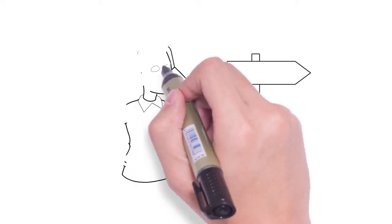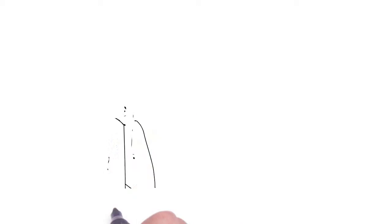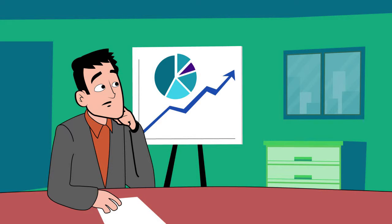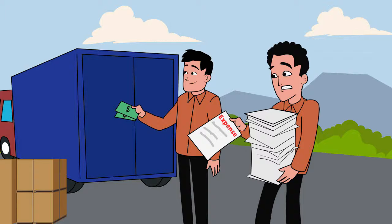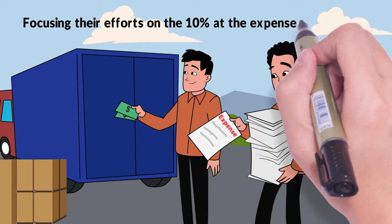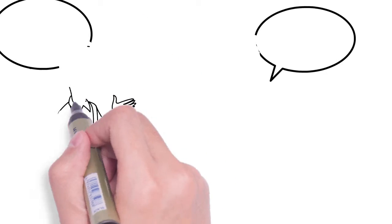The implications of supply chain decisions can mean the difference between spending or saving millions of dollars. The choice between optimizing 90% of your supply chain versus just 10% is simple. Knowing when the best choice has been made isn't so easy. Unfortunately, many companies make this decision each and every day, unintentionally focusing their efforts on the 10% at the expense of the 90%. And it all stems from a single function: packaging.